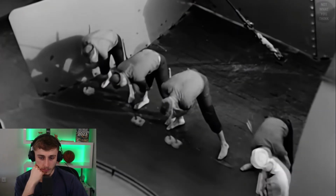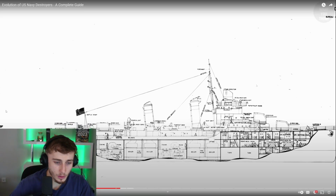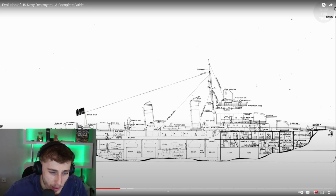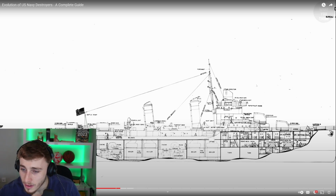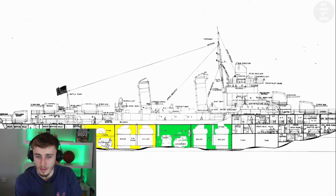The major innovation of the Livermores was the separation of machinery into 2 units. So I like seeing this because you can see what actually goes on in these things. So you've got crew berthing space, tank, the engine, the boilers, some more engine stuff, some more boilers, and then you've got this, I guess where the crew does certain things. I mean, it's not a lot. God damn. With each unit consisting of a fire room with an engine room and own stack.